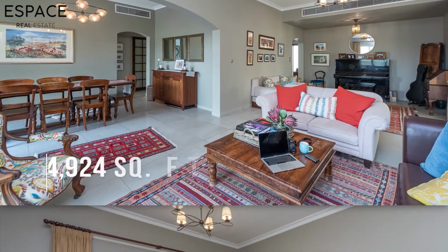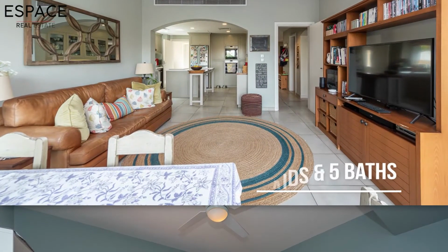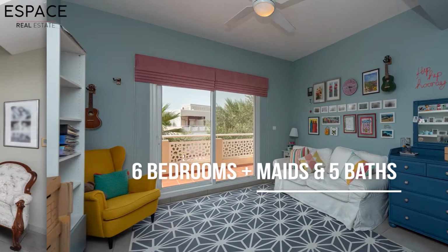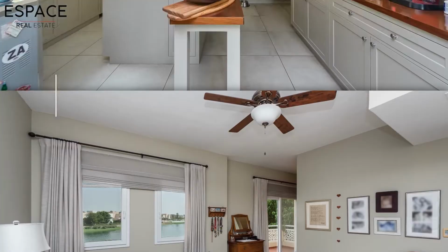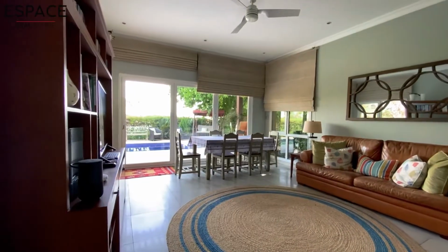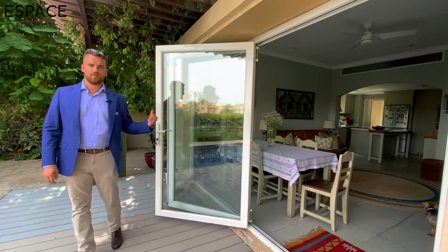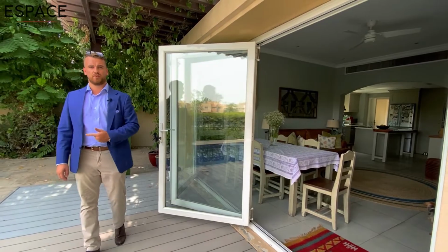This property stands at 4,924 square foot, 6 bedrooms plus a study. The property has been upgraded throughout, bifold doors leading to the swimming pool. Kitchen's been upgraded, master bathroom and guest powder room have also been upgraded. Another beautiful feature of the house are these beautiful bifolding doors which lead directly to the pool.